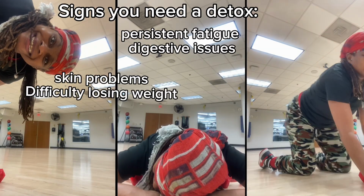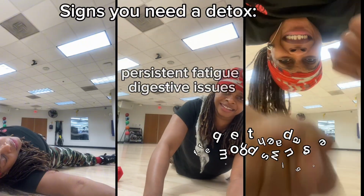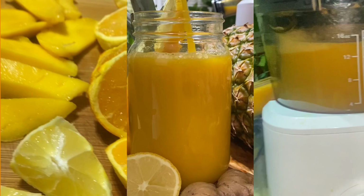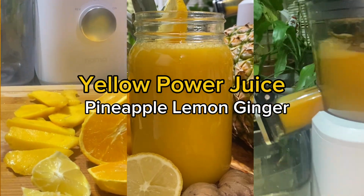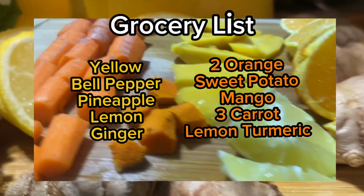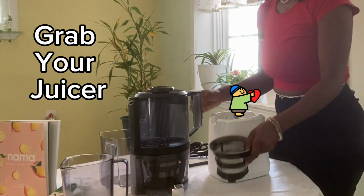If you've been feeling low on energy, sluggish, or like your body needs a reset, you're in the right place. I'm sharing two powerhouse recipes: a golden yellow power juice and a tropical orange detox juice packed with nature's best ingredients. Your body will thank you for it. Grab your juicer, get ready to hit that refresh button and that like button.